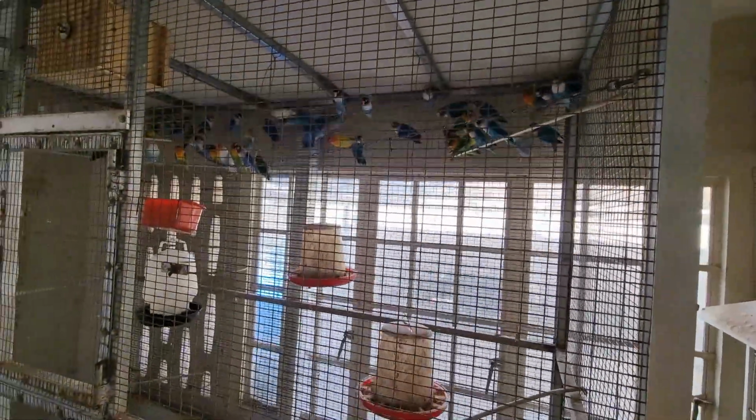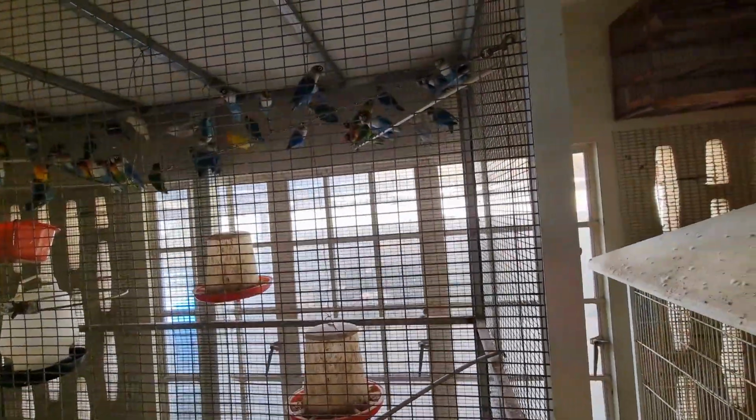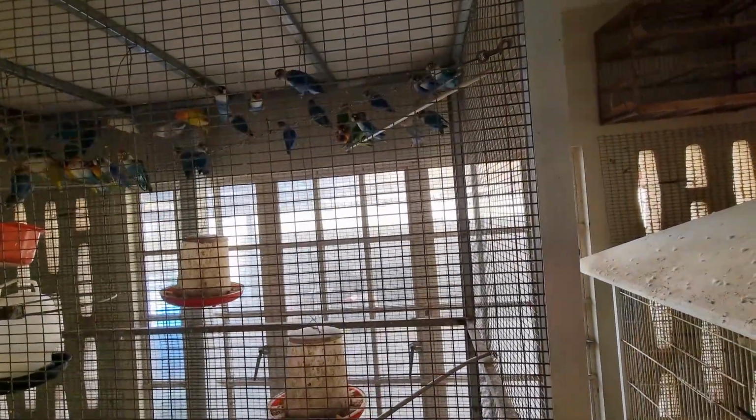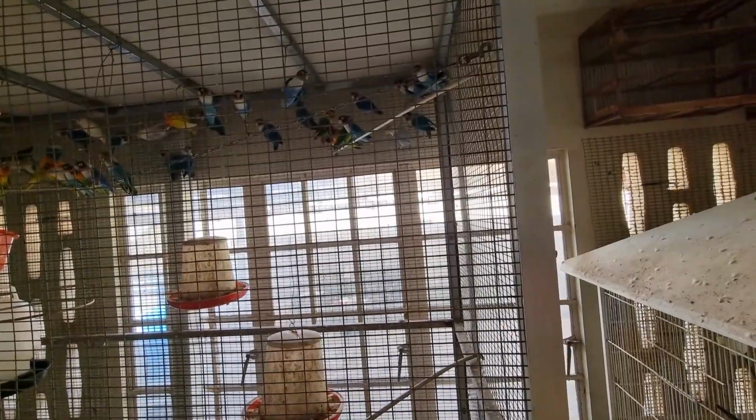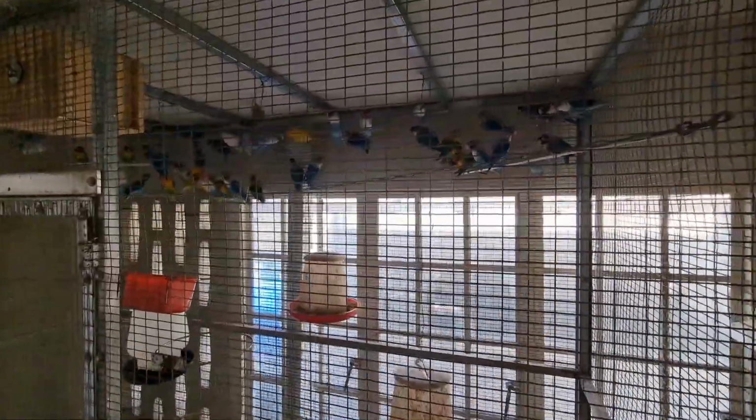If I remember correctly, this cage is about 7 feet high, about 8 feet long, and, looking at it here, probably 3.5 feet wide.